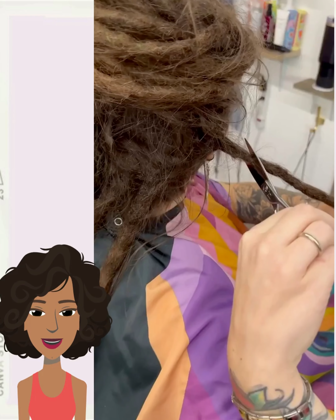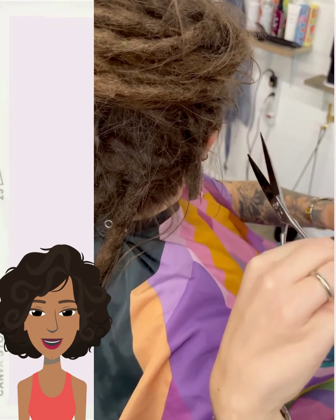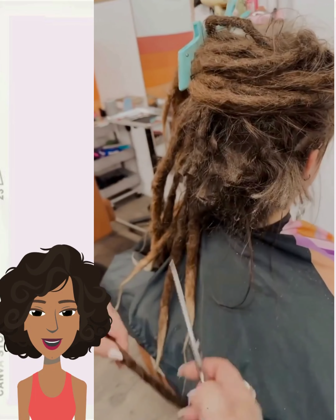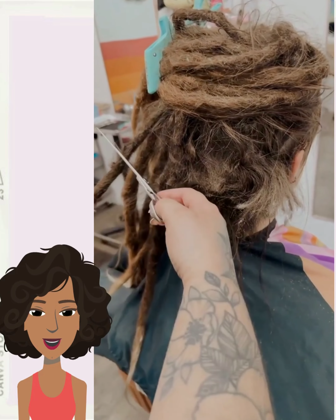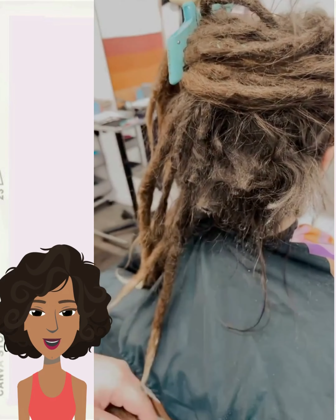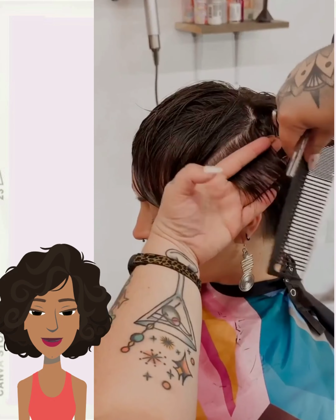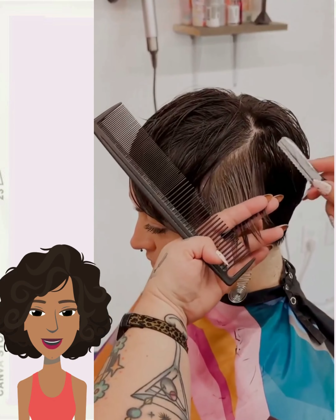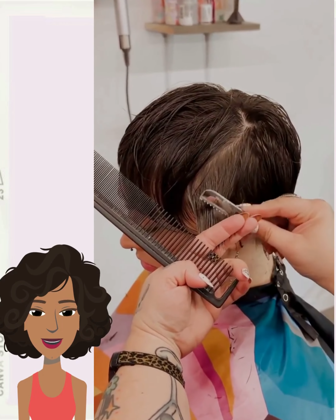Next up, we see someone with dreadlocks. So she does have some bangs going there. Stylist has the scissors and cuts off the locks. So there is the amount of hair that she has left. Stylist cleans things up and does a pixie.